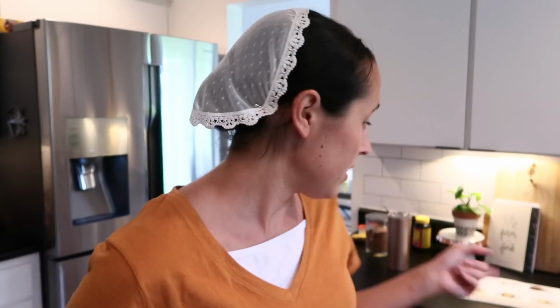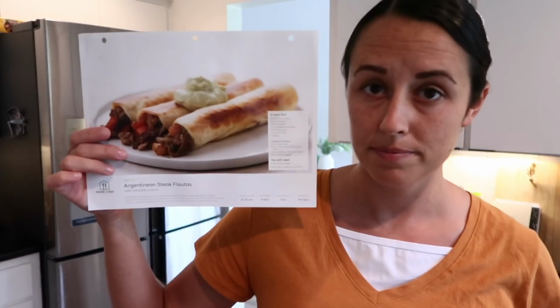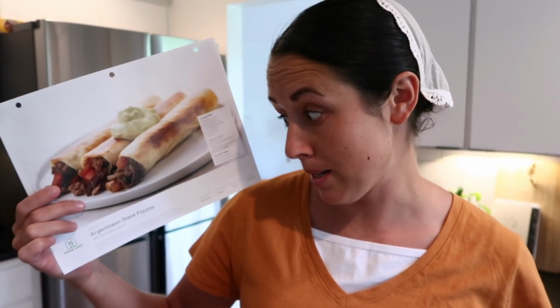Okay, so we're back from being gone all afternoon, stop and go, stopped in here and had to leave again, that kind of thing. So I'm ready to just be at home, and I'm ready to eat. We are gonna have these steak flautas. Is that how you pronounce it? I'm probably not pronouncing it right.